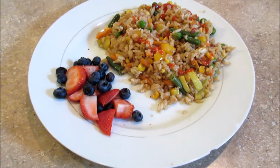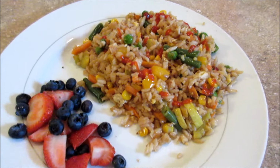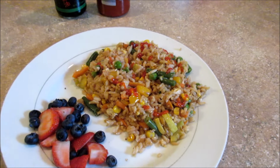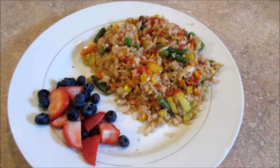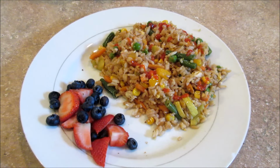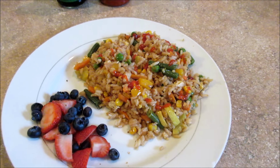For dinner on Sunday night, I made veggie fried rice. Haven't made this in a while, but I have a recipe video for this. It's one of my favorite meatless meals. It's just easy, and I usually have everything on hand that I need for it, and you can just throw in whatever veggies you want.